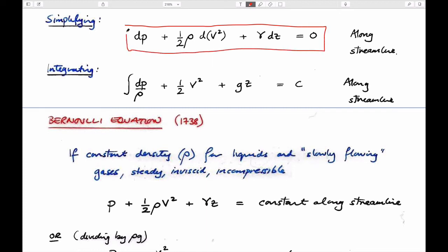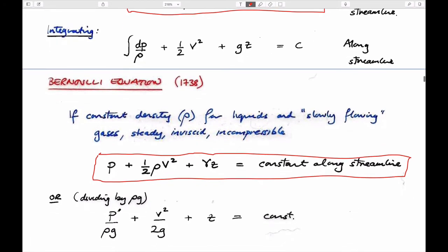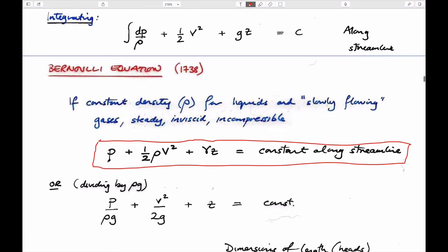You'll notice that the differential term equals 0. And if we integrate this, because of the constant of integration, then this is the expression that we have. Written slightly differently here, I always write it in terms of dividing through by unit weights.